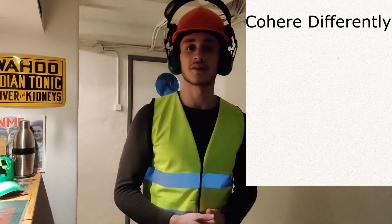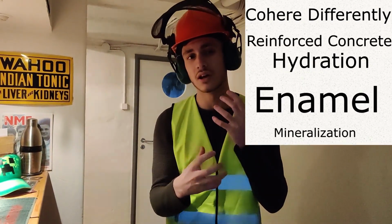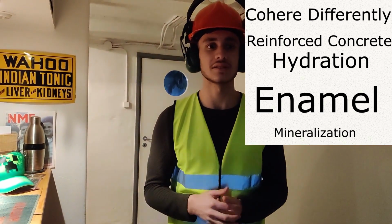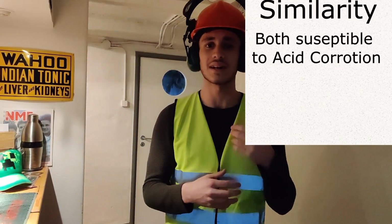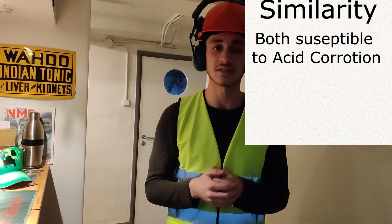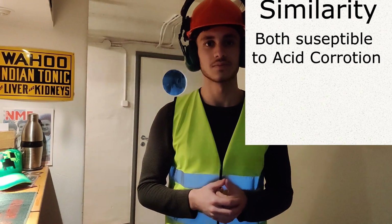Another difference is that they cohere differently. Enamel sticks together through the mineralization of enamel proteins, while cement is held together by a hydration reaction that binds the particles. However, the reinforced concrete is also susceptible to acid corrosion. This is due to the alkaline composition of the material, thereby causing a neutralization reaction.